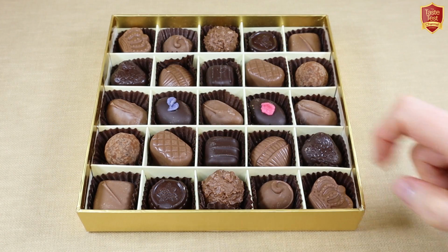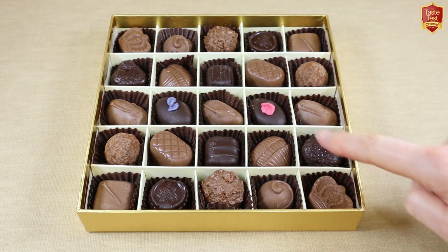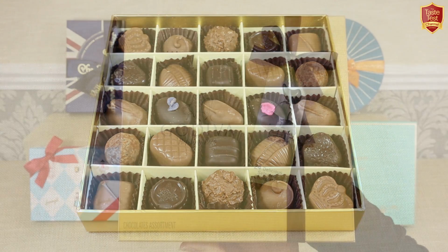So the cardboard inner looks good as a divider, but the shapes are a bit more moulded than I expected. I'm sure they used to have more hand-finished looking options. There's 14 different varieties in this selection, including various fruit and floral creams, including rose and violet. There's ganaches, a truffle and a praline, and traditional options such as caramel, fudge and a Brazil. And unfortunately, the dreaded salted caramels have also made their way into the mix. But we'll look forward to tasting some of these after we've opened the others.